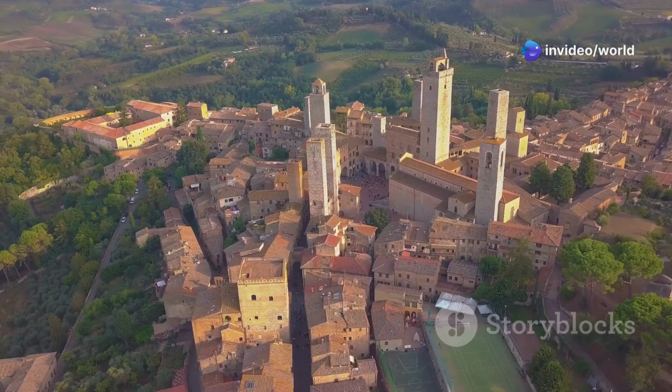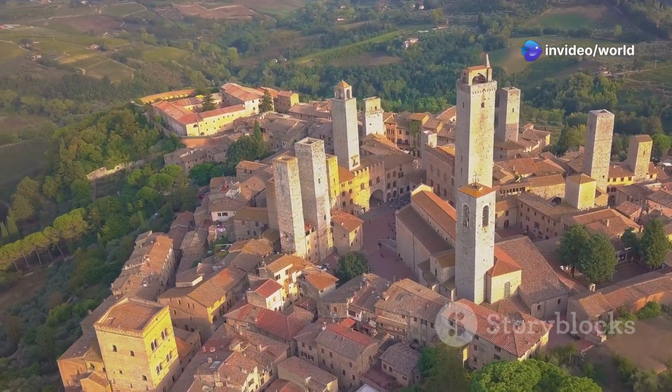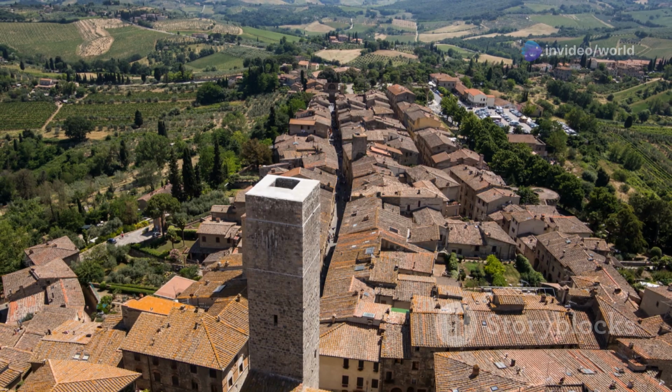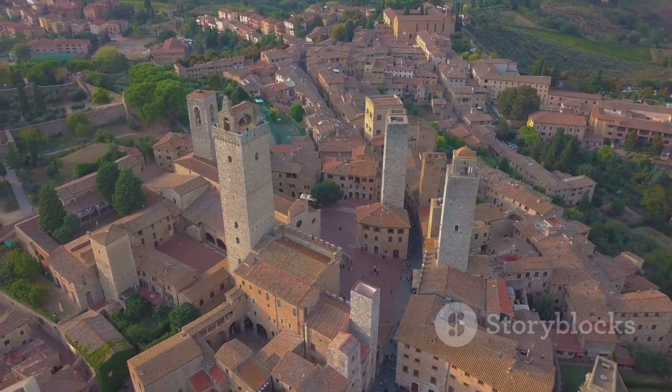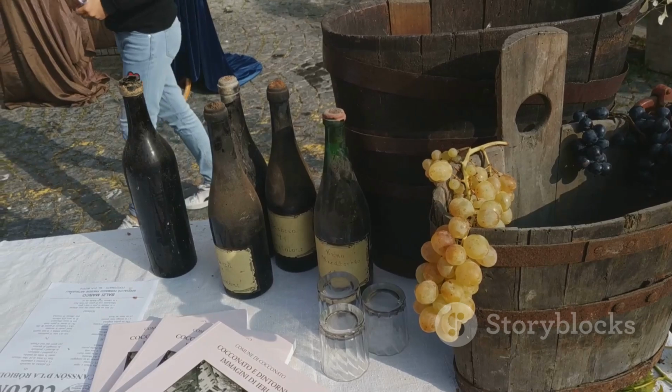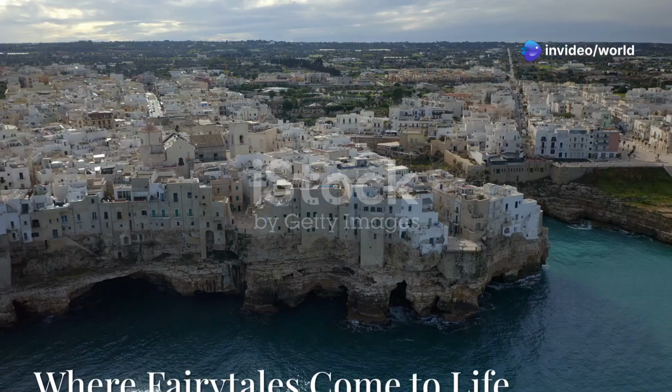Explore the town's historic center, a UNESCO World Heritage Site, and feel like you've traveled back in time. Walk through the Piazza della Cisterna and check out the Palazzo Comunale with its awesome art. Try the Vernaccia di San Gimignano wine, a crisp white wine that goes great with the local food.